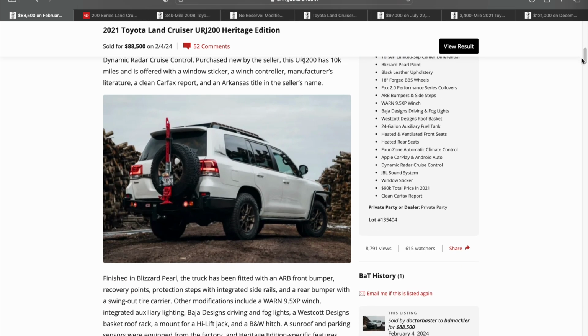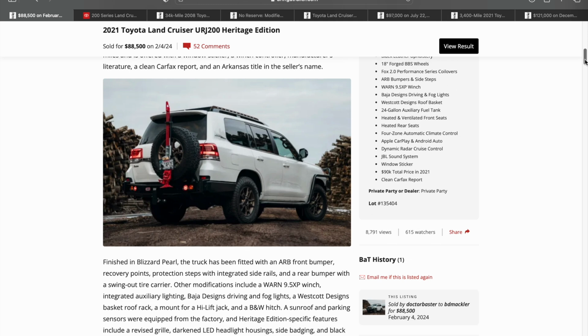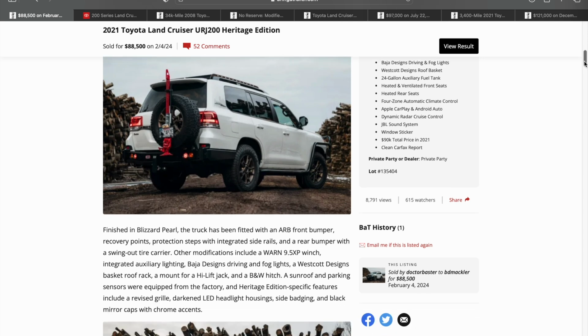You can see a picture of the rear. Again, just additional equipment with the ARB bumper and swing out spare tire carrier. I'm typically not a fan of the white, but I do like this Blizzard Pearl paint. It really pops, especially with all this aftermarket equipment and the BBS rims.